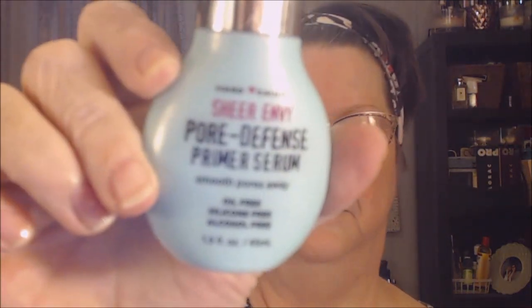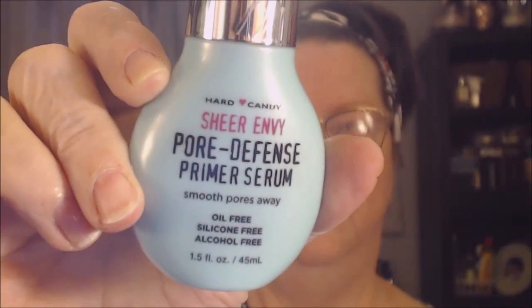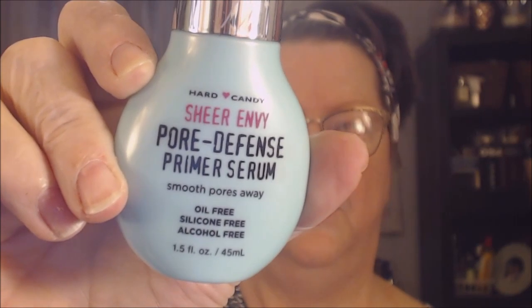I'm going to try not to say "this is Hard Candy" every time. This is Sheer Envy Pore Defense Primer Serum. Smooths pores away. Oil-free, silicone-free, alcohol-free. I will dispense with the glasses, but keep them close by.